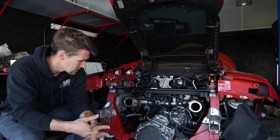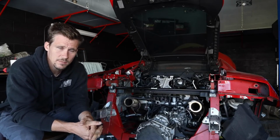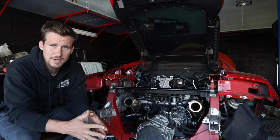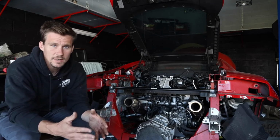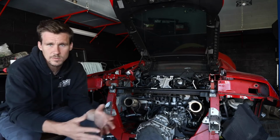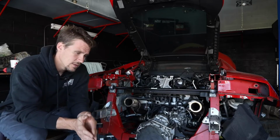Now on this R8, the car came in and it wouldn't move under its own power. And it seemed like the clutch was bad. No check engine codes, no transmission codes. There was no metal in the fluid, no grinding, just no movement when we released the clutch. I quoted the job, and then they dropped the car off.